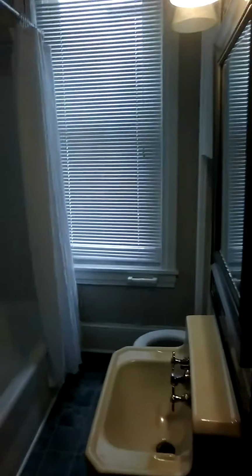Over here is a closet. It looks like there's no lighting here for me to show that, so we're gonna skip that. I'm sorry. So in here we have the bathroom. You have the bathtub, pretty standard.